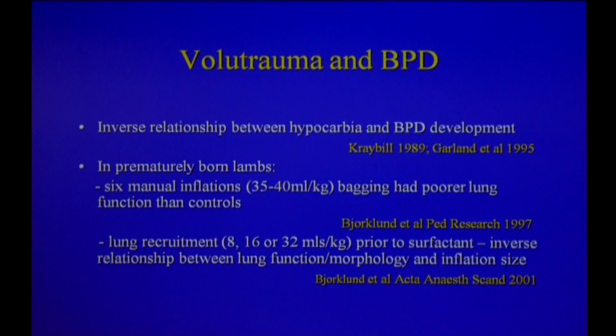And what these studies showed was that only 6 inflations that were very large could result in a lamb model having poorer lung function. There is also a dose-dependent response. The greater the size of the inflation, the worse the lung function and morphology at the follow-up of these animal models. We also know from another animal model, if you prevent lung and chest wall expansion by either strapping or a plaster cast, but use high pressures, you can prevent the damage. And hence, we've moved from barotrauma to volutrauma.